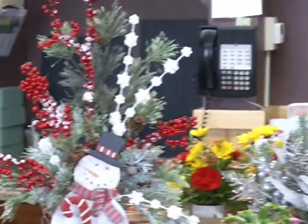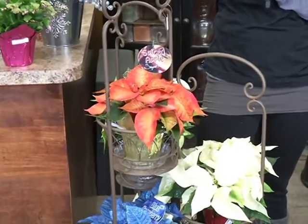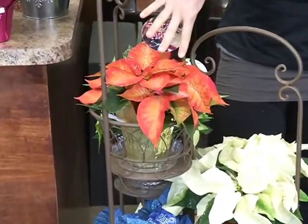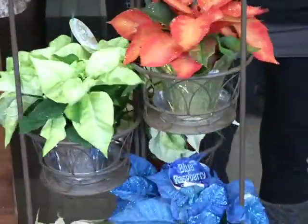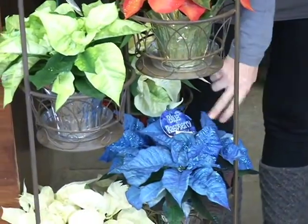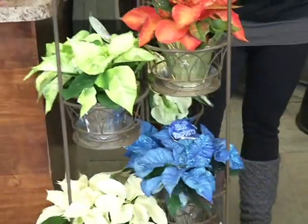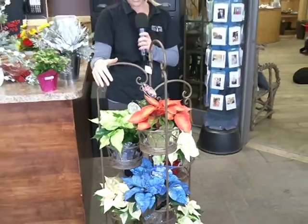Also down here, poinsettias are becoming more than just red, that's for sure. A lot of these are used more for the Thanksgiving season. So we've got the orange tones, the lime green tones back here. They're called key lime pie. Blue is very popular for some of the churches for Advent. And then we also have a cream back here. These are a fun, different color for people to incorporate into their holiday decorating versus just your traditional red.